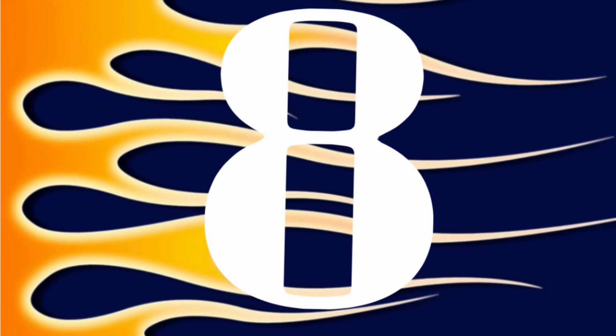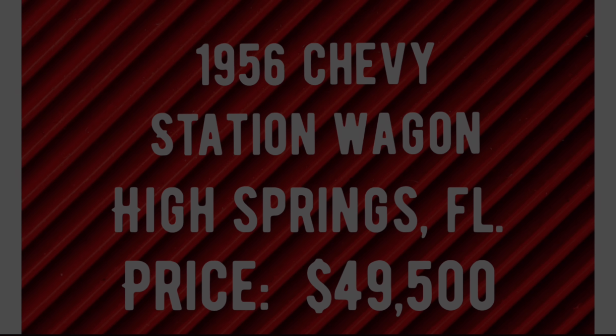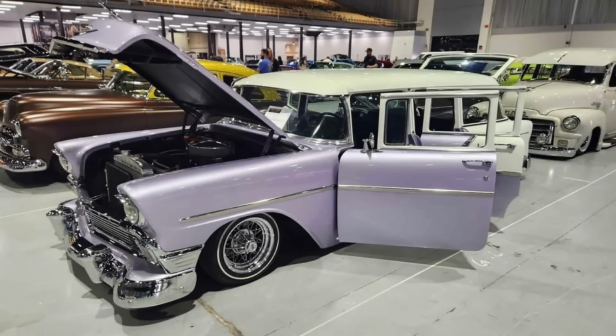Number 8. This is a 1956 Chevrolet station wagon listed in High Springs, Florida for $49,500. This vehicle has been driven 10,000 miles since its build, has automatic transmission. The exterior color is purple and white. It is a fantastic show car.